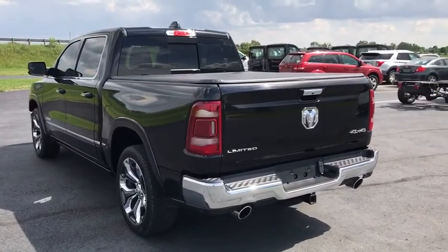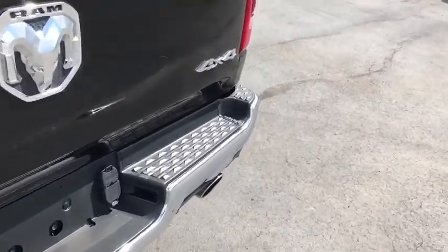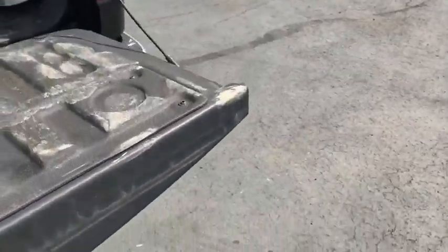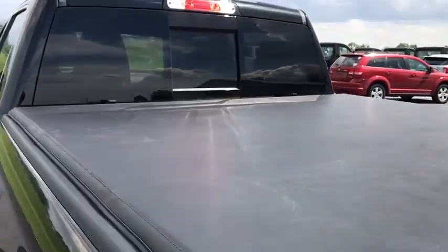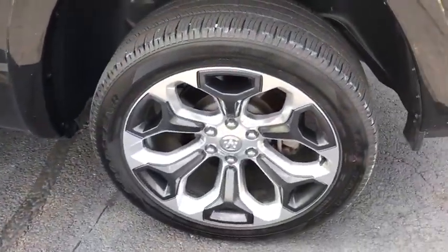Running boards, navigation system, power passenger seat, traction control, leather-wrapped steering wheel, dual airbags, Bluetooth, panoramic sunroof, remote vehicle start, power steering, four-wheel disc brakes, universal garage door opener, center armrest, power windows, rear window defroster, electronic stability control, fog lamps, security system, compass.